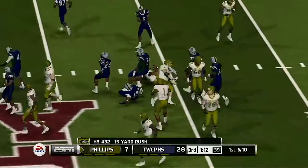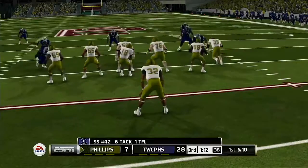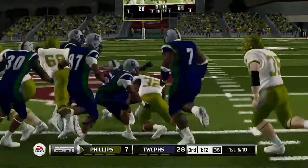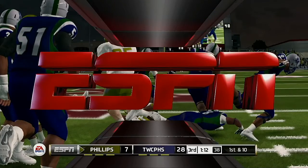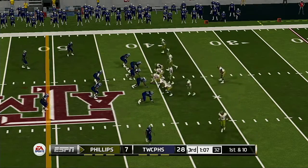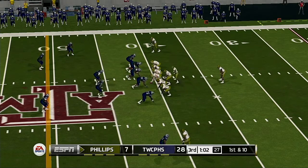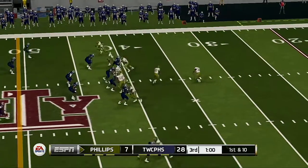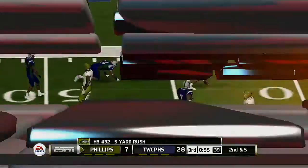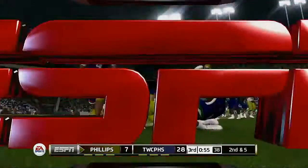He's taken down right around the 40. I like how efficient the offense looked on that play. Everybody knew their assignment, and it all came together for a nice run. From their own 40-yard line, first down. After a decent pickup, good for a gain of 6 yards. That brings it to 7.